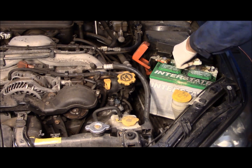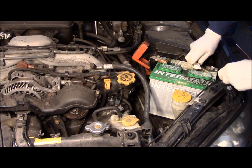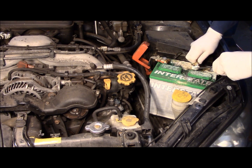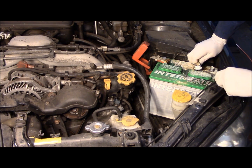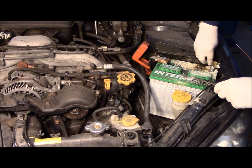Now, as you can see, there's a lot of oxidation on here, or corrosion I should say. I'll put a link to a video that I have about how to clean this off of here, but for now we're just going to put this off to the side.